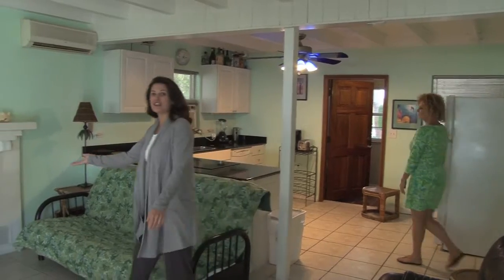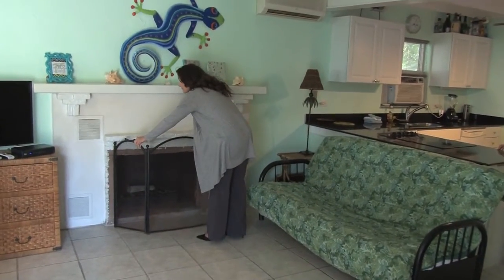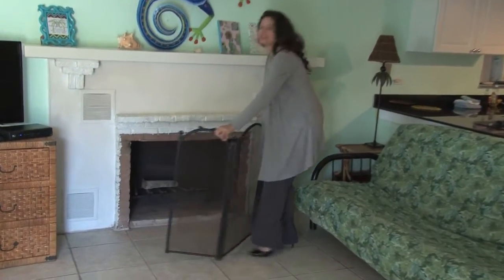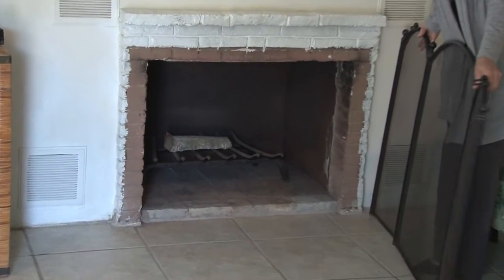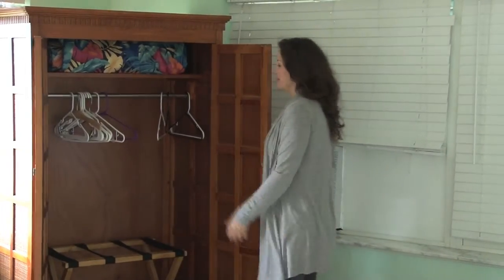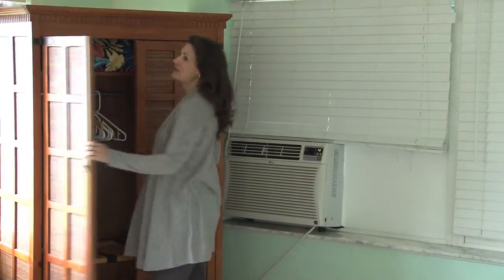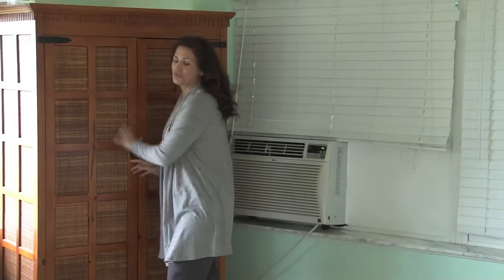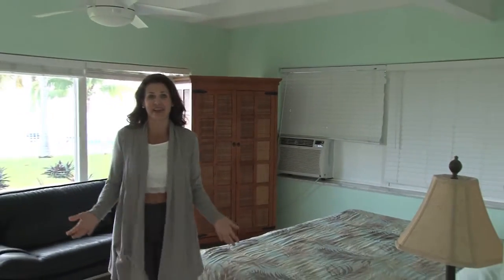And oh, take a look at this. A fireplace in the gathering living room area to keep you nice and toasty during those chilly Florida winter nights. Here's a nice little storage armoire for all your clothes. This place certainly has an old Florida Keys feel with the bedspread and the wicker furniture, but of course all of it can be modernized to the liking of the buyer.